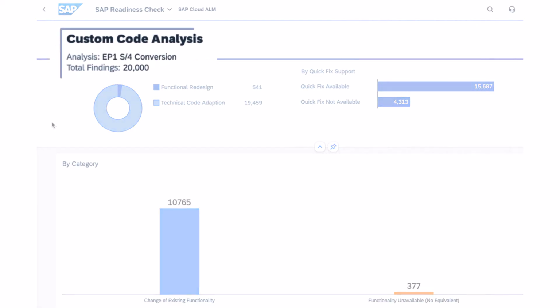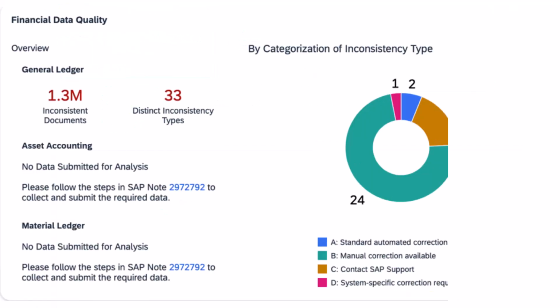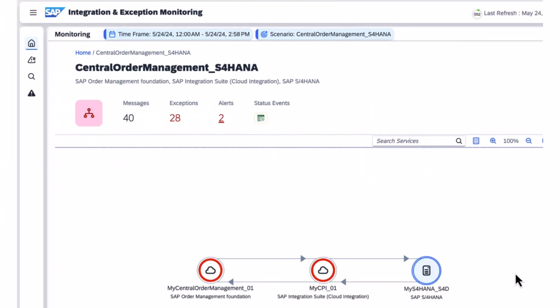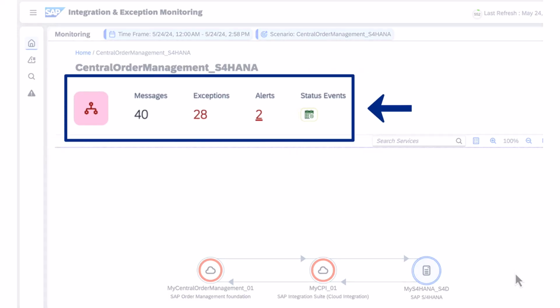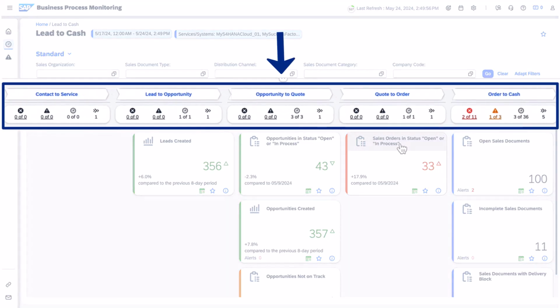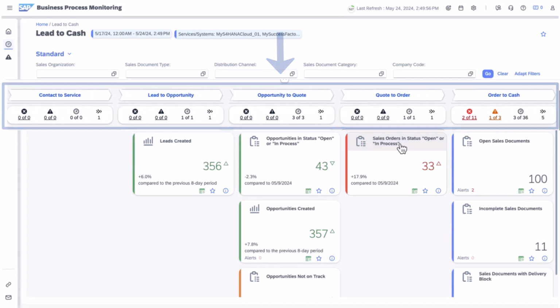When evaluating extensibility, our tools highlight custom code and identify the potential impacts on your business. Our readiness check helps resolve any data quality issues, resulting in a cleaner landscape. Keep an eye on your integrations and exceptions through a specialized dashboard. Quickly analyze your full stack using end-to-end monitoring to keep effective and clean operations.